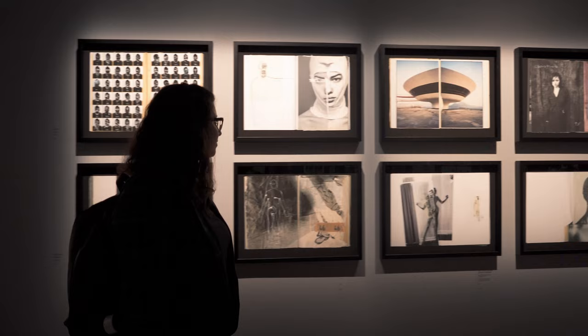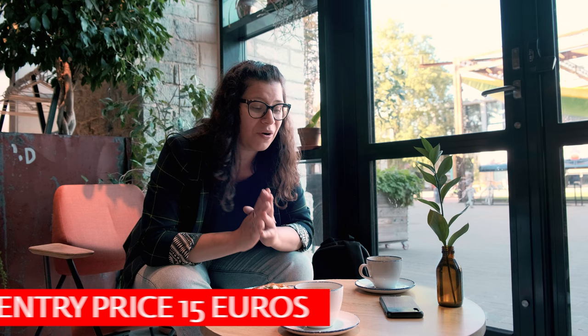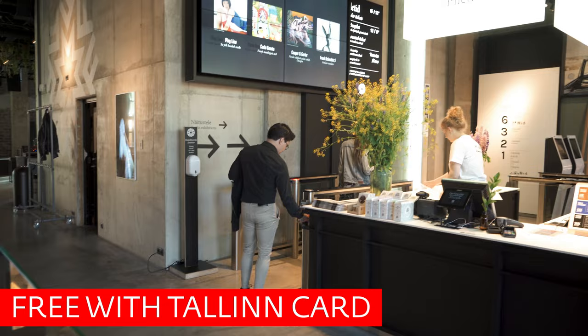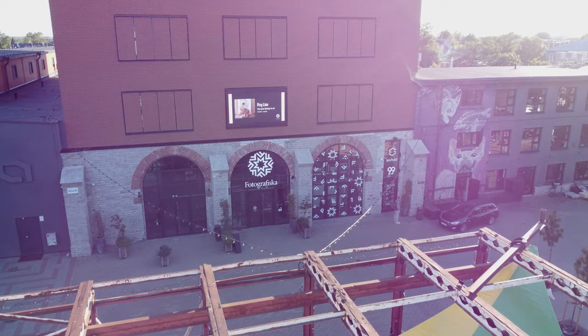I could honestly spend days walking through these beautifully designed rooms, and I will never ever be tired of it. So honestly, Fotografiska is not the place just for creators. I think it's for everyone, and I urge anyone to come in here and just kind of educate yourself and soak in all this beauty.